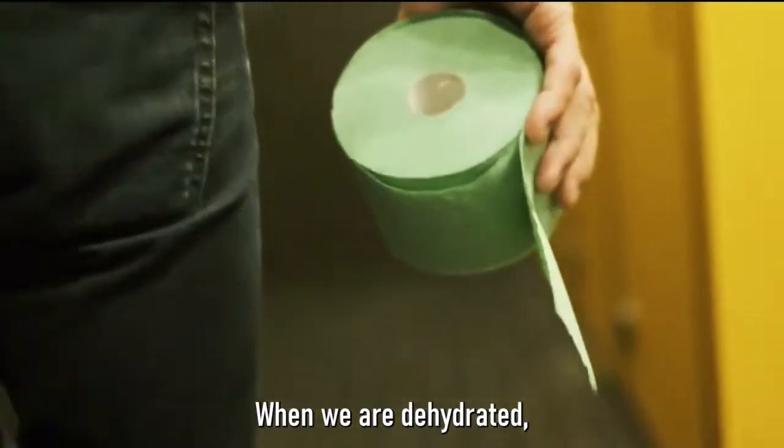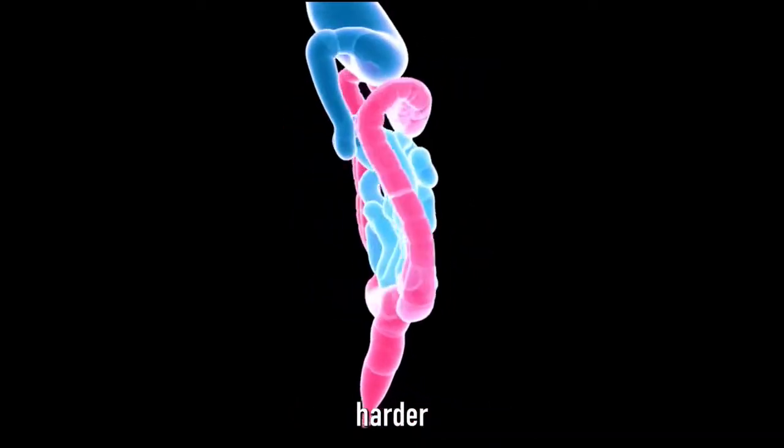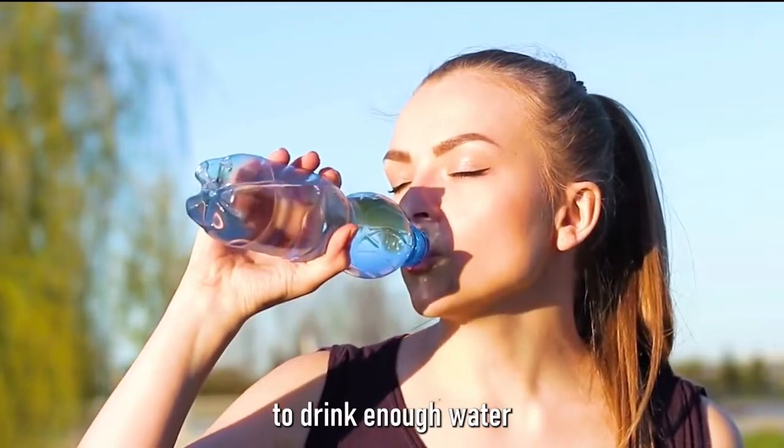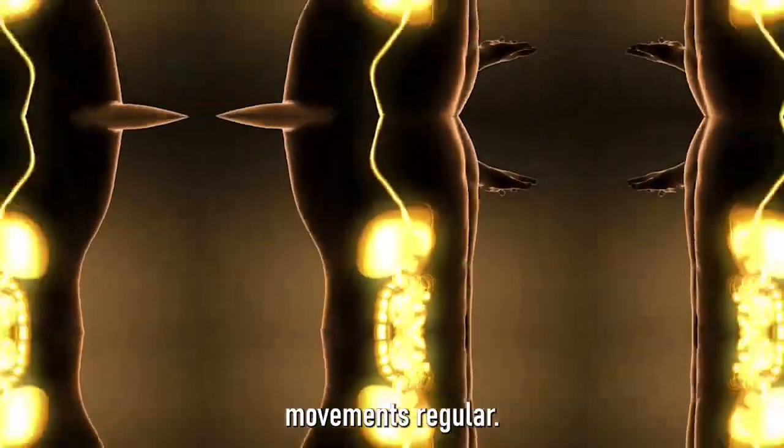When we are dehydrated, the large intestine absorbs water from the stool, making it harder and more challenging to pass. This is why it's crucial to drink enough water to keep our digestive system healthy and our bowel movements regular.